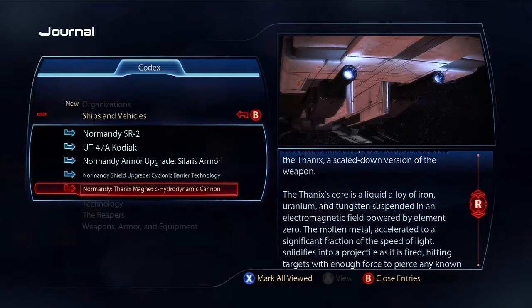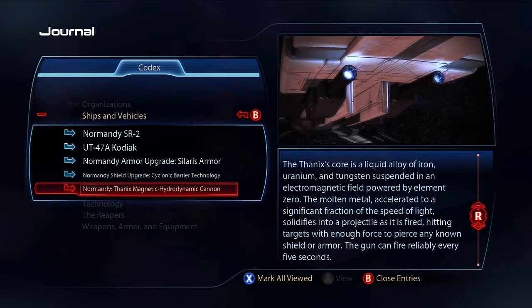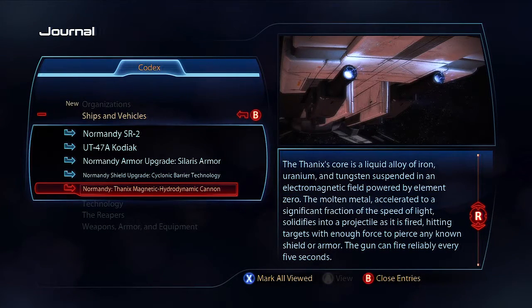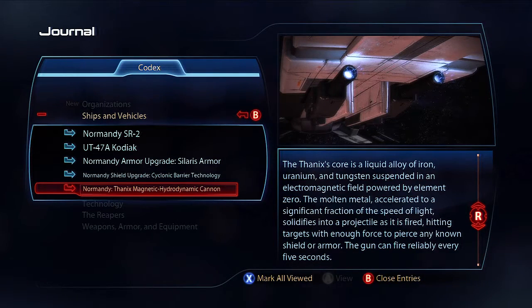The Thanix's core is a liquid alloy of iron, uranium, and tungsten, suspended in an electromagnetic field powered by Element Zero. The molten metal, accelerated to a significant fraction of the speed of light, solidifies into a projectile as it is fired, hitting targets with enough force to pierce any known shield or armor.